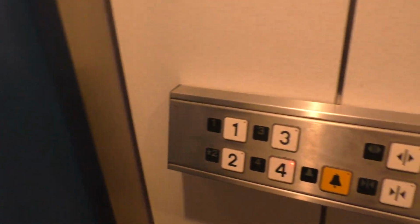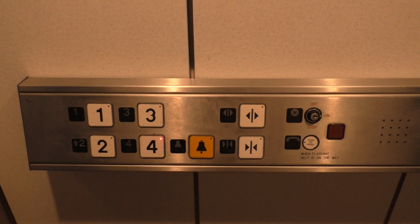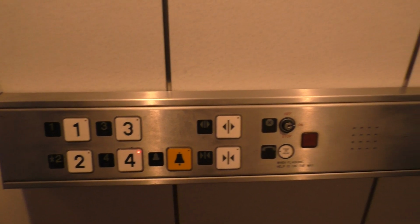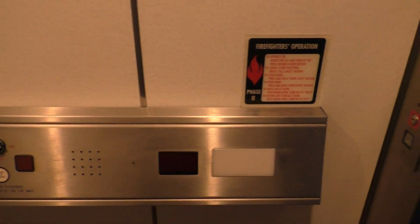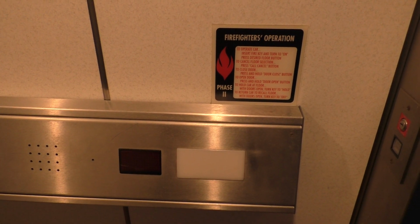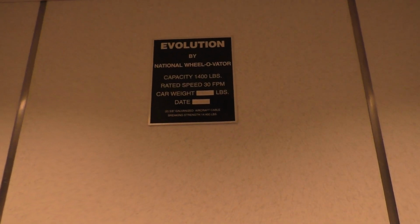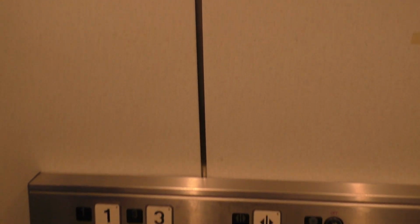All right, so once again, here's your, that doesn't sound very good. Here's your panel. Very long panel, look at that. Here's the other half of your panel. Also, look at this. This elevator was evidently made by Evolution. Evolution. Interesting.